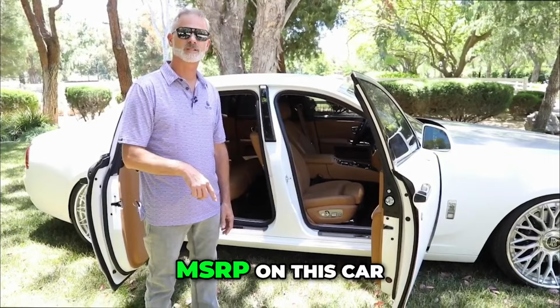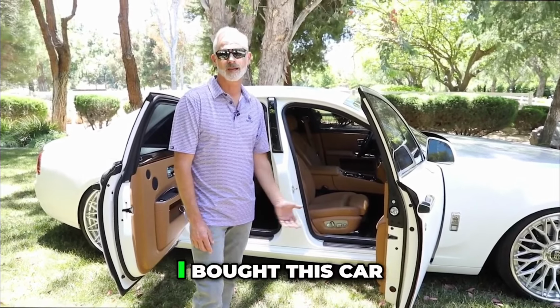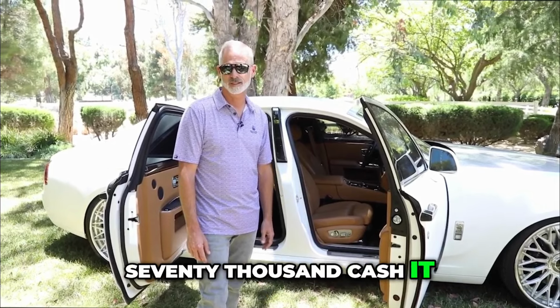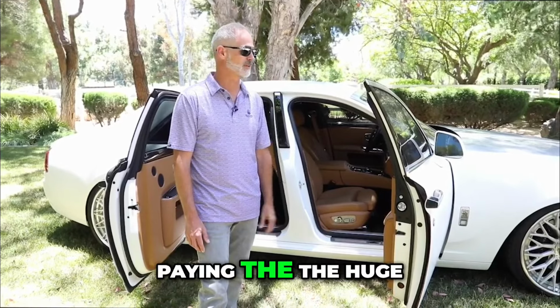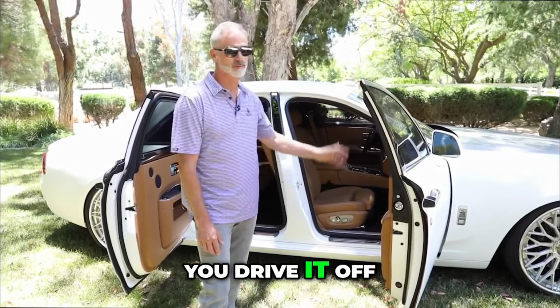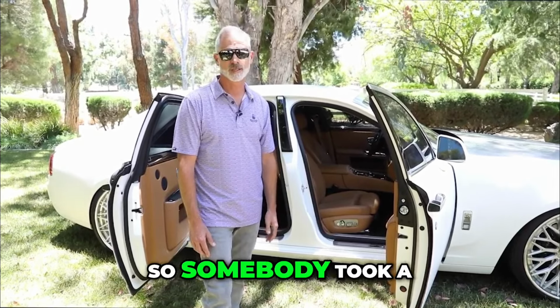MSRP on this car back in 2016 was 400 grand. I bought this car for 170,000 cash. It only had 10,000 miles on it, so I got it for half price. I like buying cars when they're 3 years old and not paying the huge sticker markup on a new car. You drive it off the lot. Obviously, it went from 400,000 to 170, so somebody took a big hit.